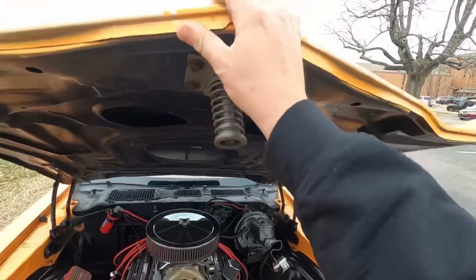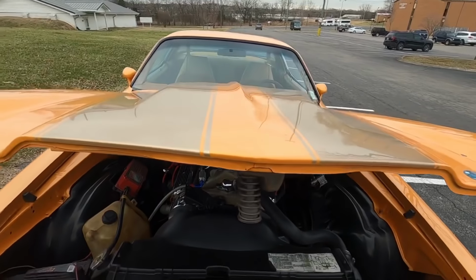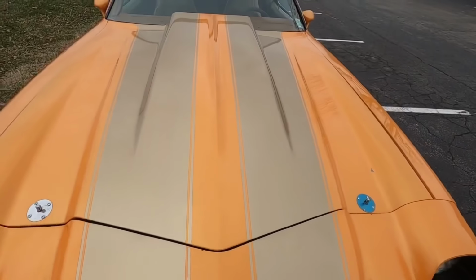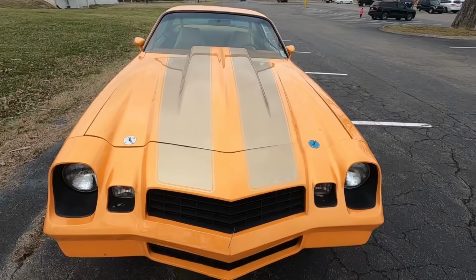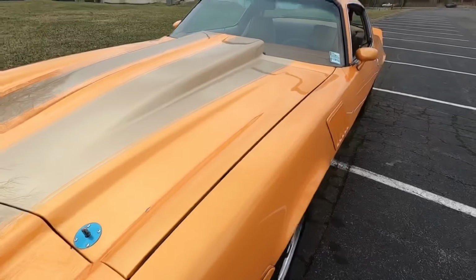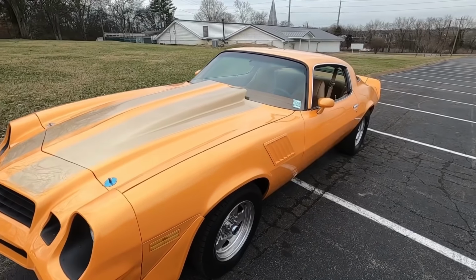Down with the hood, very easy. You can see it's just coming down on its own, really, and it locks. Got safety pins for safety. Little chip there on the nose. Got a chip right here as well. Yeah, this color really stands out.